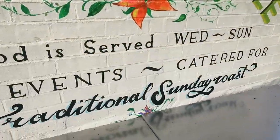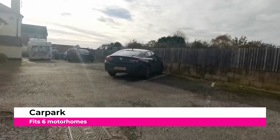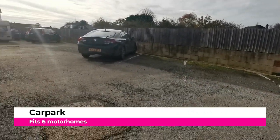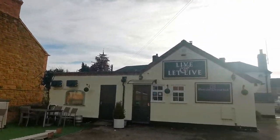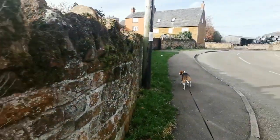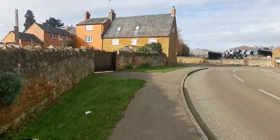Walking through the car park, you can see just how big it is and how many motorhomes it can fit. So there's plenty of space for everybody. Now, before Marvin pulls my arm off, let's get out and about and see what's local in the village.